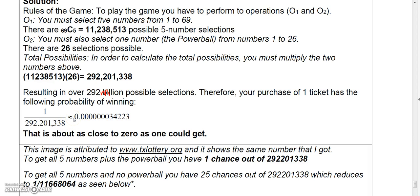And when I plugged that in a calculator, I got that your probability would be 0.0000000342223. And so you can see that there's 7 zeros before you even get to a number. And so this is about as close to 0 as one can get without actually equaling 0. So let's just say your chances are very, very, very slim of winning if you just randomly pick numbers for this Powerball ticket.